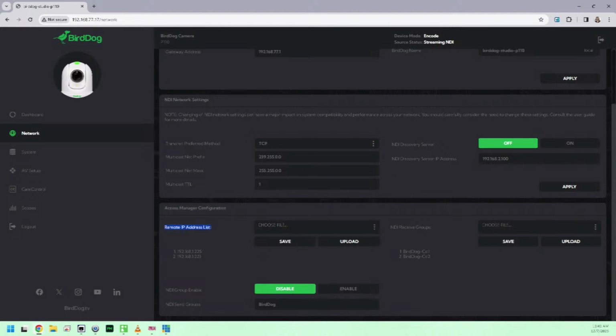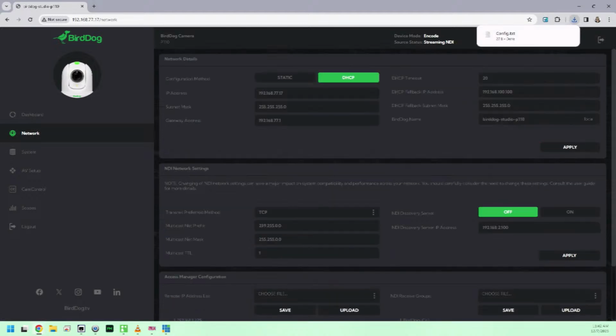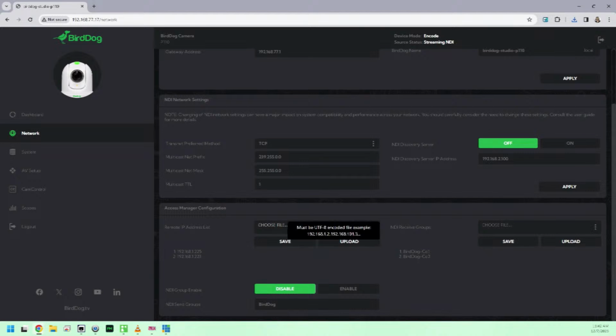Then access configuration. This is where, if we have a multi-subnetted network, not VLAN, a multi-subnetted network, you could add those additional devices on the network that are on different subnets. So if I have 192.168.1, that's this network, but on 192.168.2, say on the second floor of my office building, I'm running other sources, I could add those remote IP addresses here. If you say save, it will download a little configuration file. You use the same formatting that you get in that file, put it in this list, and hit upload. If you do it correctly, it will list those IP addresses just like this.